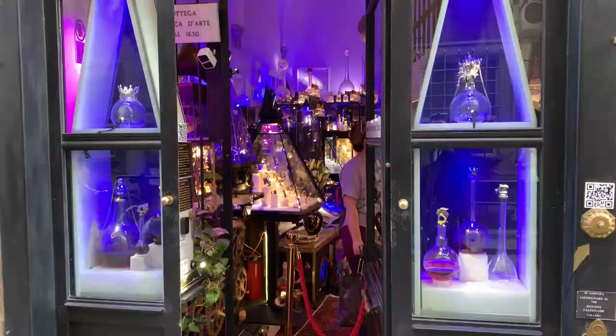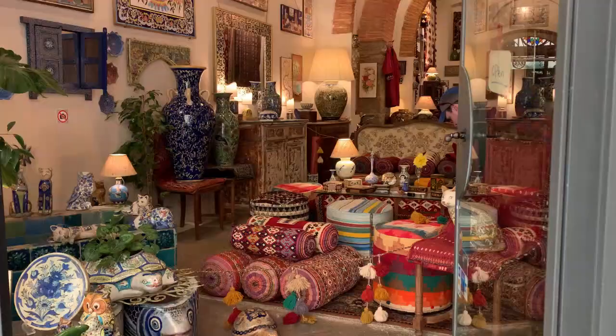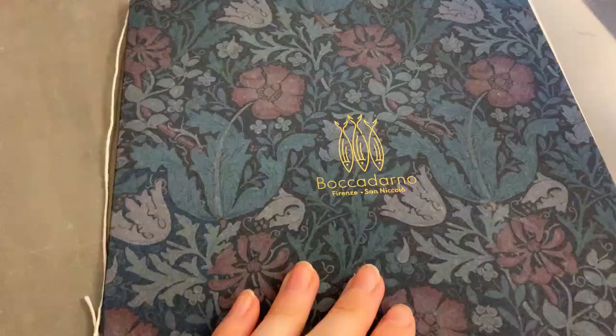And these small stores which are on the other side, they have a lot of art stores as well as other handcrafted things that you can purchase, but also small little museums.